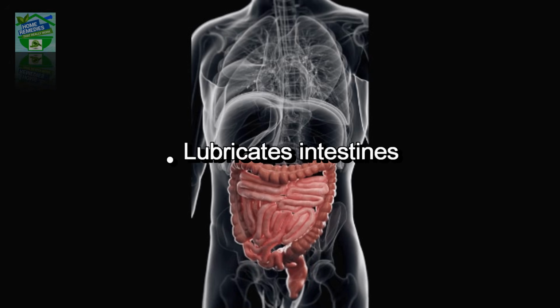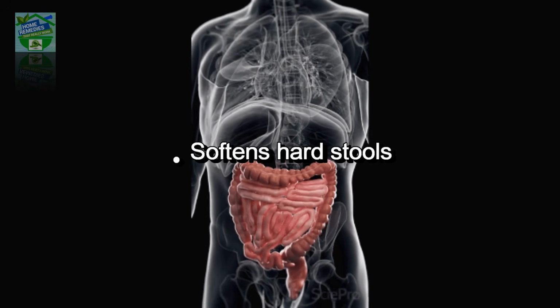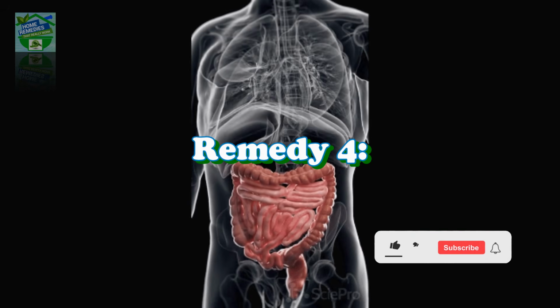Benefits: lubricates intestines. Softens hard stools. Promotes complete elimination.